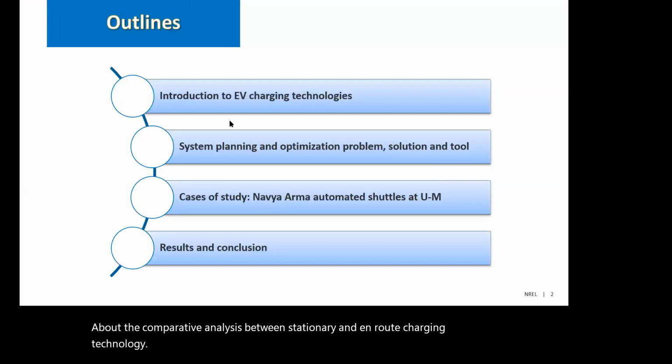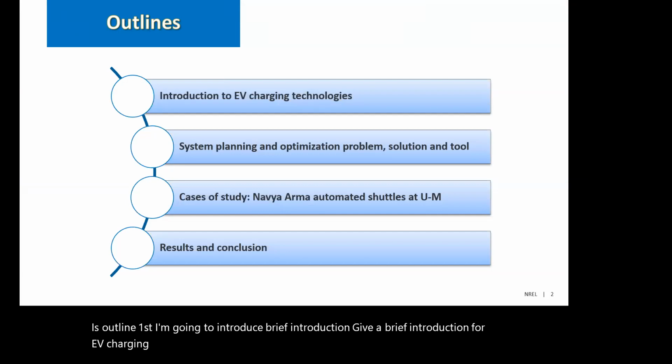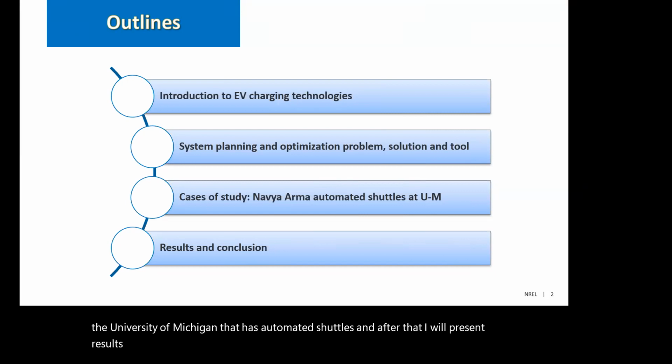For the outline, first I'm going to give a brief introduction for EV charging technologies, and then I'll present the challenges related to system planning and optimization. After that, I'll discuss a case study for a real project at the University of Michigan that has automated shuttles. And after that, I will present results and conclude my presentation.